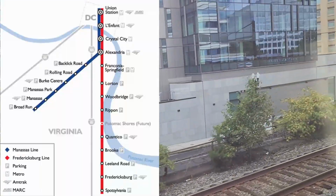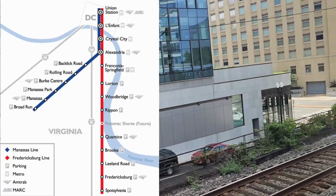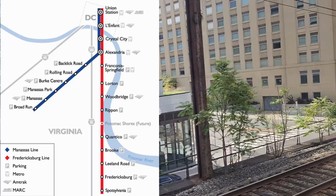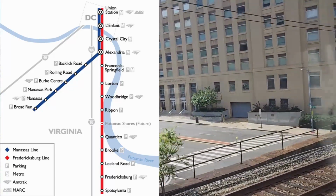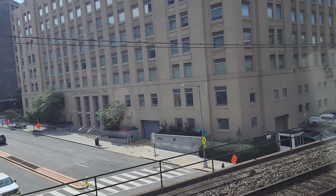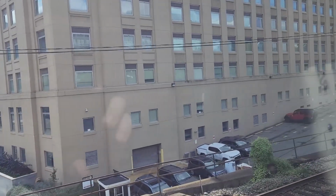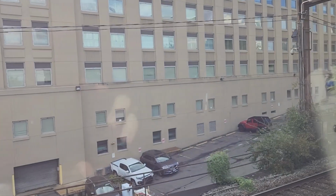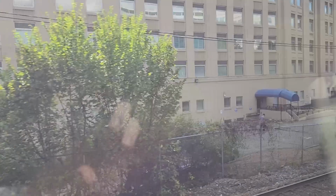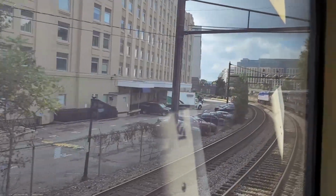VRE is a two-line commuter rail system connecting DC to its outer western and southern suburbs. The system has two lines, the Manassas line to Manassas and Broad Run, and the Fredericksburg line, which I am riding, which goes to Fredericksburg and Spotsylvania. VRE is definitely a commuter rail system, as its schedule on the Fredericksburg line runs a few trains towards DC in the mornings and a few towards Fredericksburg in the evenings. There are no outbound trains in the morning and no inbound trains in the afternoon.